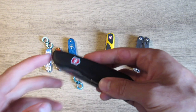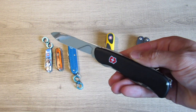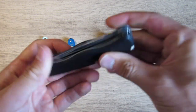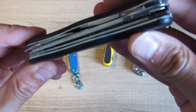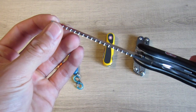And next up is my Swiss Trekker, I believe this one's called. This is the largest Swiss Army knife that I have. Nice big robust blade, locking blade. What else do we have on here? Oh yeah, there it is. We've got a saw blade on here, which is pretty cool.